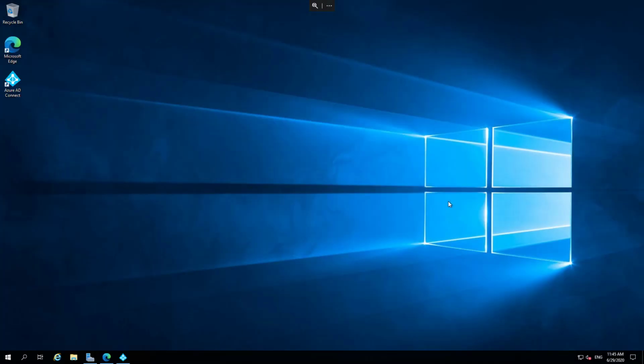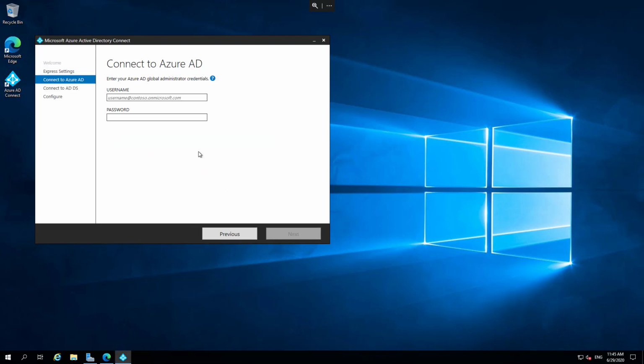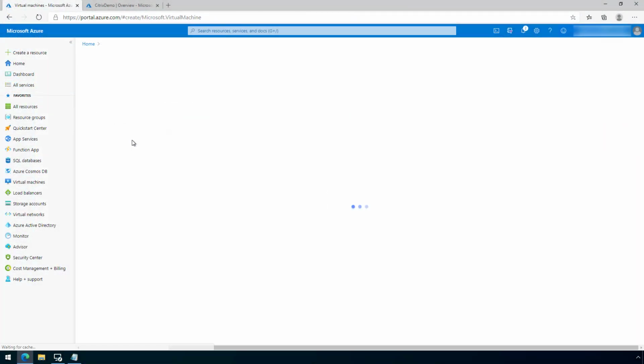So George, what's next? So the next step is to configure AD Connect. Now, I've already downloaded the package, so I'll just go ahead and launch the configurator. This will integrate our newly created domain with Azure Active Directory and give our users a common identity across resources. From here, we can begin creating our Cloud Connector virtual machine.